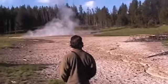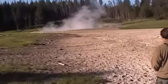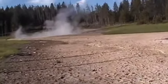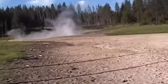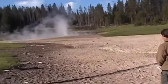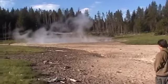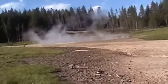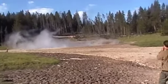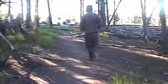Okay, we're now approaching one of the neat aspects of Yellowstone, and this is the backcountry thermal features. No walks, no signs to explain what you see, just you and nature. Kind of like the way it was when the first white man arrived here, or even the first Indians. This is the way it is. This is Yellowstone in the natural.